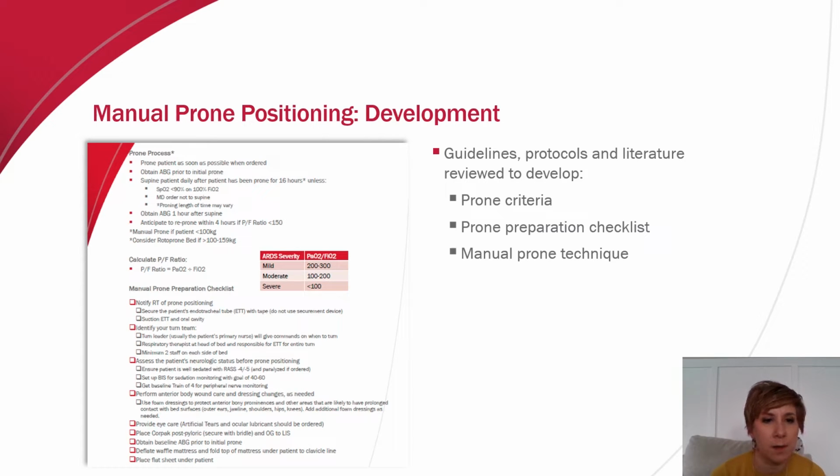So we developed that based on what we found around the definition for moderate to severe ARDS, focusing in on that PF ratio, and then looked at how we could best prepare our nursing and respiratory staff to prone position these patients.